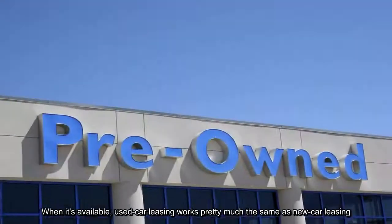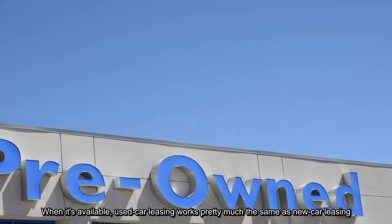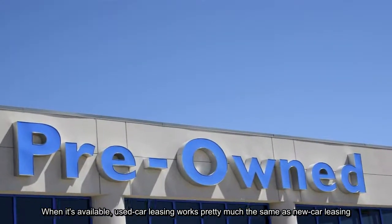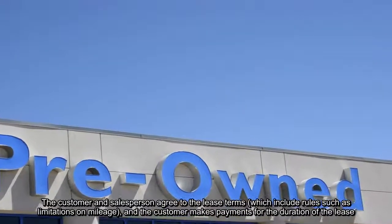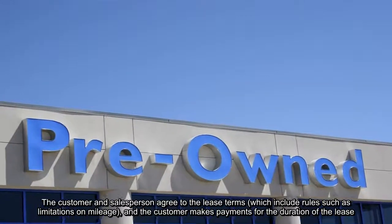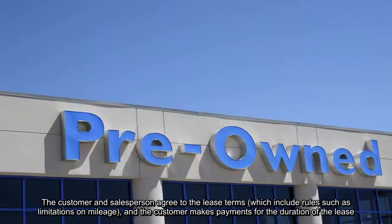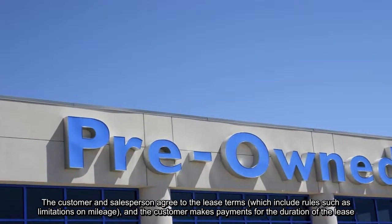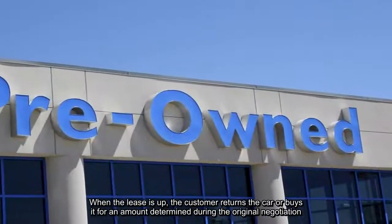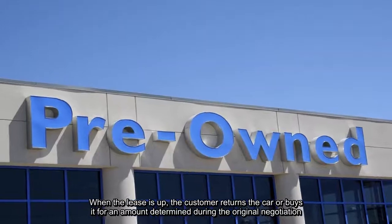When it's available, used car leasing works pretty much the same as new car leasing. The customer and salesperson agree to the lease terms, which include rules such as limitations on mileage, and the customer makes payments for the duration of the lease. When the lease is up, the customer returns the car or buys it for an amount determined during the original negotiation.